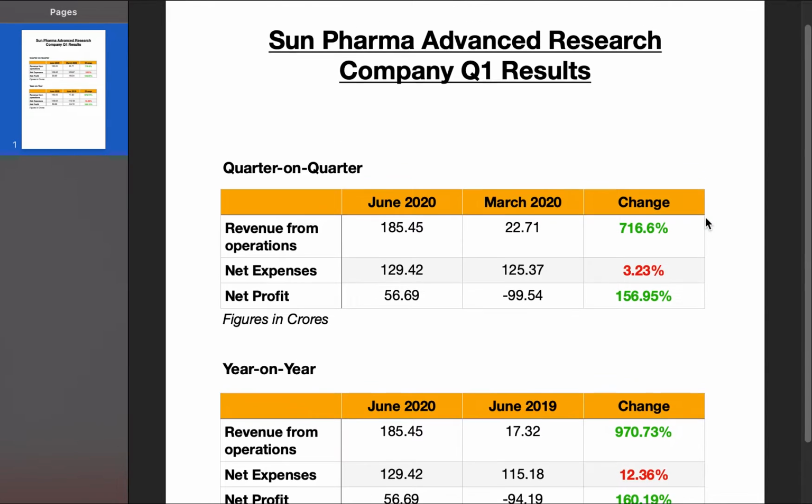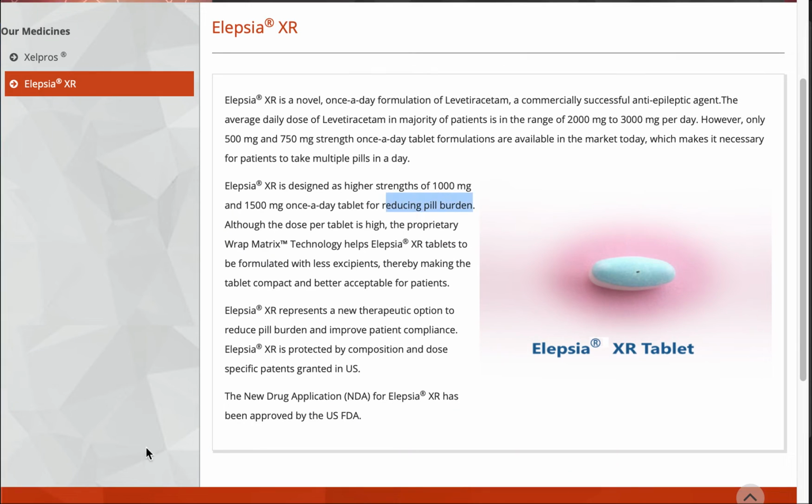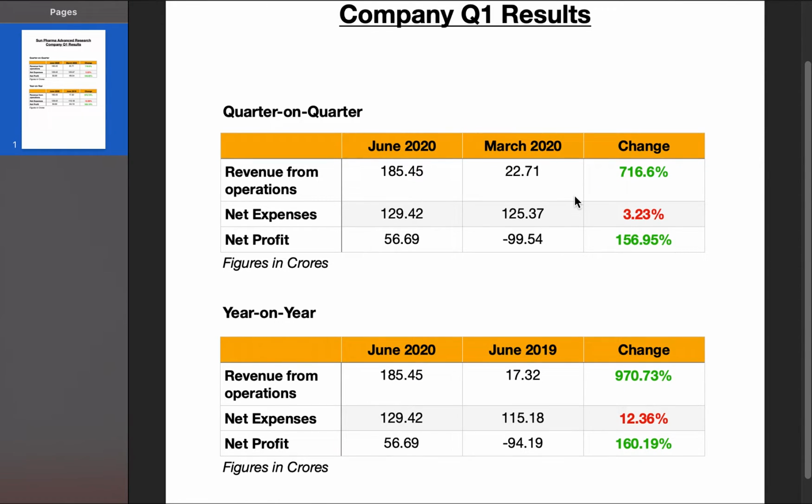And this is what has happened with the company Sun Pharma Advanced Research Company. It has approved two medicines like I showed you earlier, which is Zelpros and Ellipsia, one for glaucoma and one for epilepsy. And it seems that this company has finally become a profit making company. For various quarters, such as March 2020 and June 2019, it was making a loss.